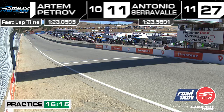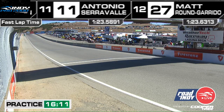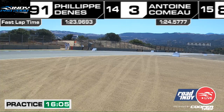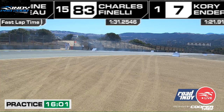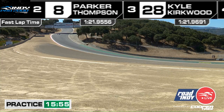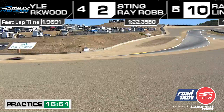Enders to the top. Ooh. Corey Enders goes P1 here in the D-Force Racing machine, 121.918. Enders had his best race of the year on the oval at Worldwide Technology Raceway at Gateway. A strong third-place finish there. Talk about tight, 0.05 of a second between the top 3 drivers. Yeah, still with a long way to go. We're just coming to the halfway point of this 30-minute run.